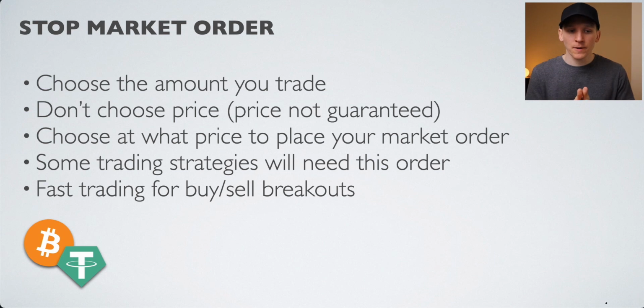Next, we come to stop market orders. With the stop market order, you choose the amount that you trade, but you don't choose the price that you pay or get. For cryptocurrency, the price isn't guaranteed. Remember, the word here, market, is the giveaway. Market means we do not choose the price. But with a stop market order, we can actually choose the price when the order is placed in the market. So it's a slightly different way.